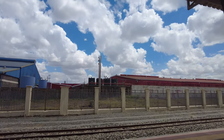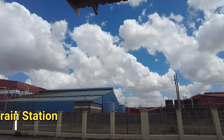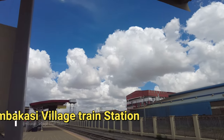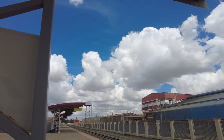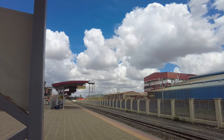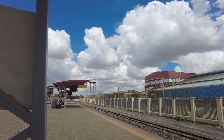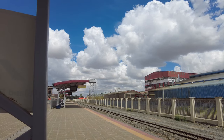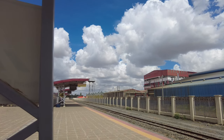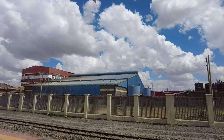So this is the train station. Let me just see if I can show you around. There you go. That's the ticketing booth. And that's the farthest end of the chain line. Like during colonialism, that was the last point, the direction. Let me see if I can zoom. That was the last point for the chain in the entire country, like in Nairobi. So from here in Embakasi village, you go to the Central Business District, and then you proceed to the other parts of the country. But this is the last point, and then the airport is just across.